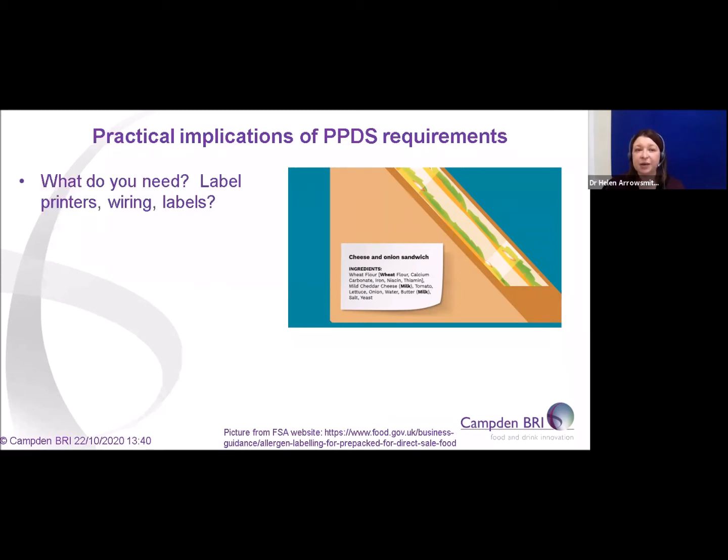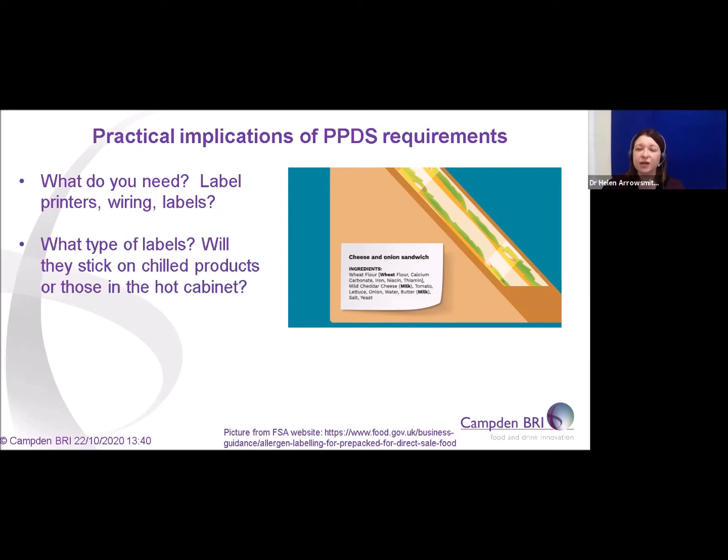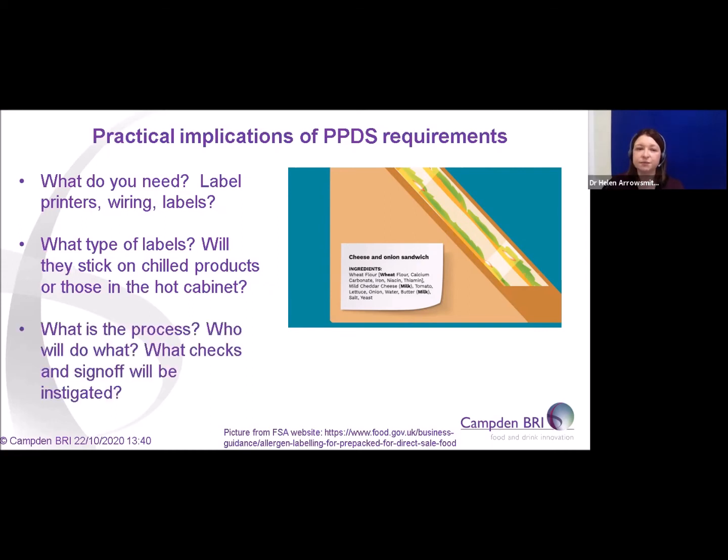So what do you need to think about? Have you got label printers? Do you need label printers? Is that how you're going to do this? Do you need to wire those label printers into your kitchen? What type of labels are you going to use? Will those labels stick to your products? So will they stick on products in the chill cabinet? Will they fall off in the hot cabinet, or go black in the hot cabinet, for example?